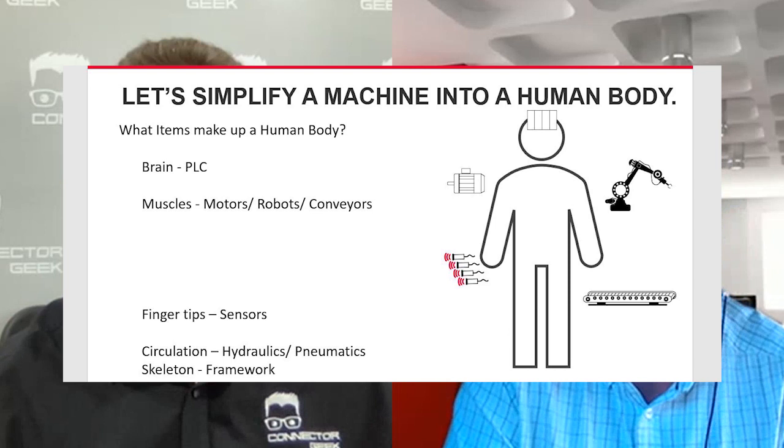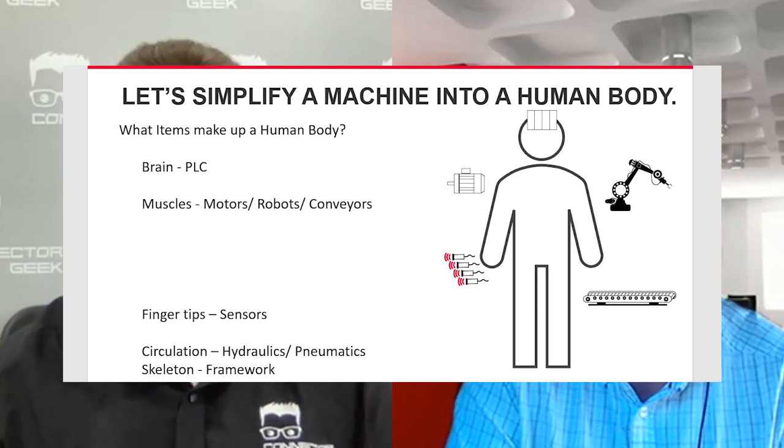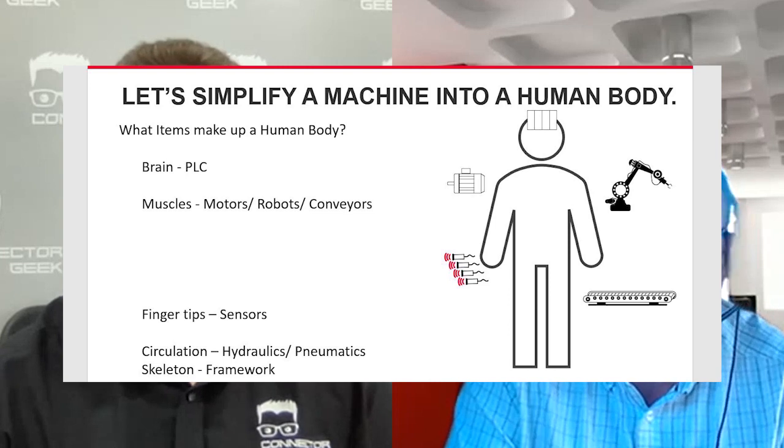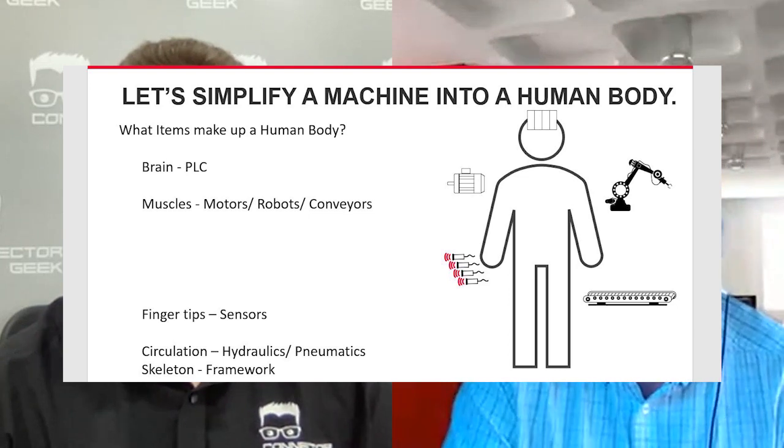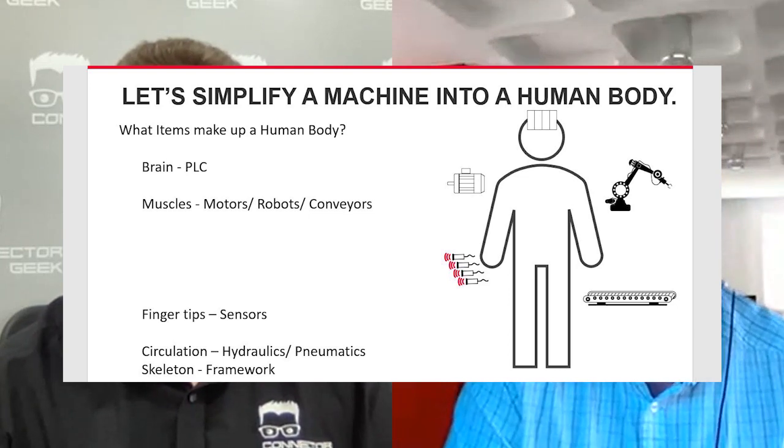Okay, so what does this factory look like? We're talking about computers, machines, sensors. What kind of structure is this new factory going to take? Well, with the data set that's coming in, a machine is pretty basic. If you look at it like a human being, you have a PLC, which is a brain, you have structure, which could be the skeleton, you've got pneumatics, you've got hydraulics, which could be circulation, you've got motors, robots, servos, those sort of things that are adding motion. What we are as Molex, we're the connectivity, so we're the nervous system of the machine.